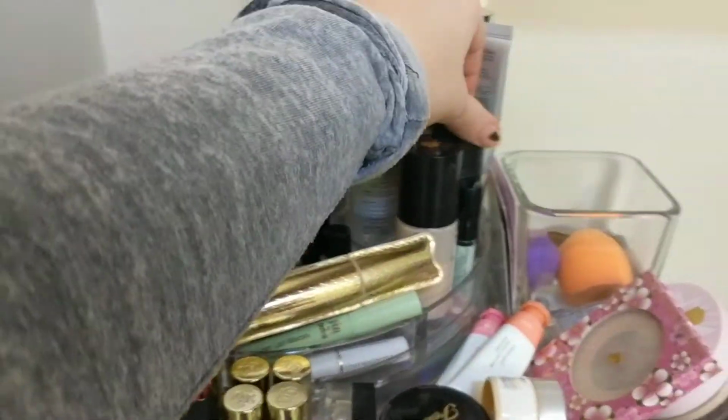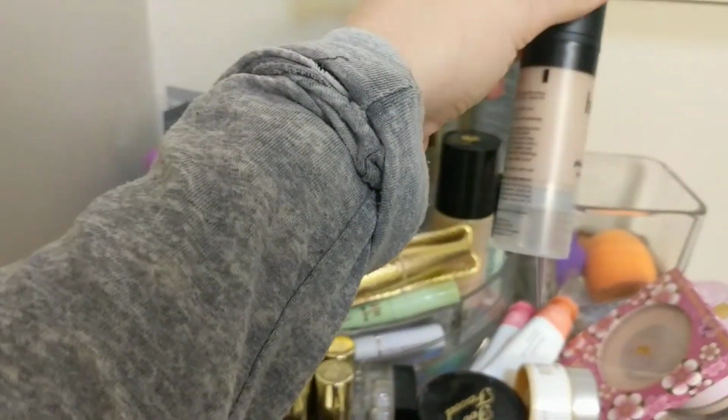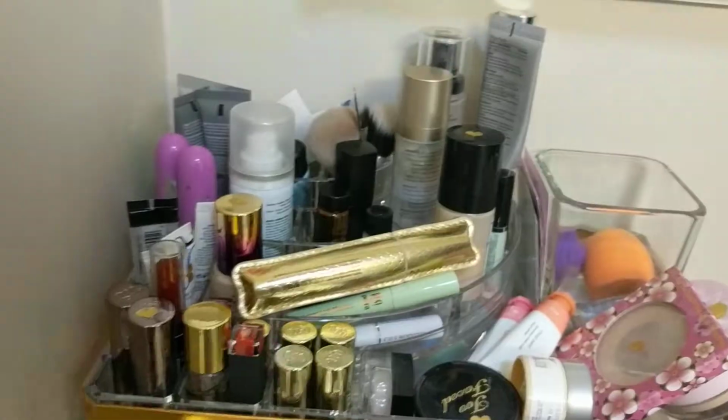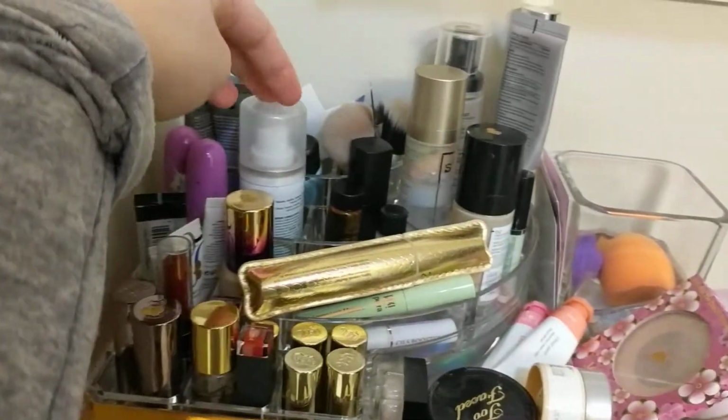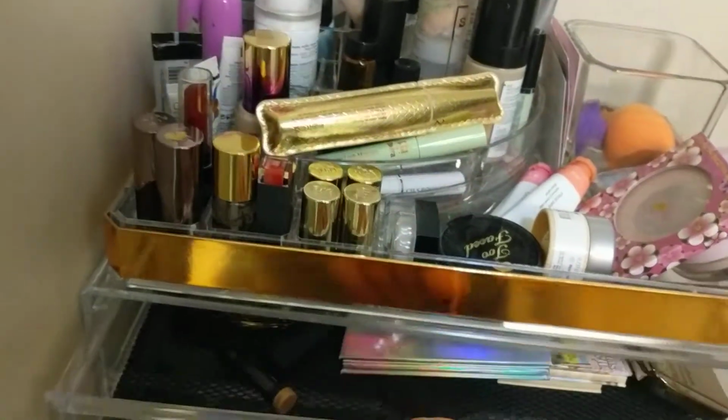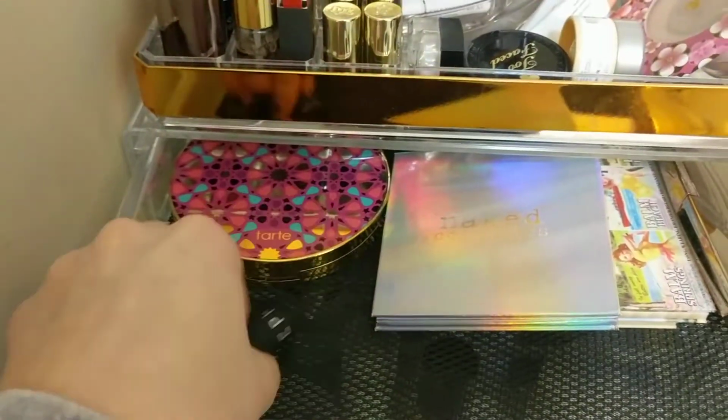This is all staying. I'm going to take out the Philosophy foundation. I do still like this, but I just want to use up other ones. This is all staying. Everything in here is staying. Okay, so let's go down here to my face palettes.